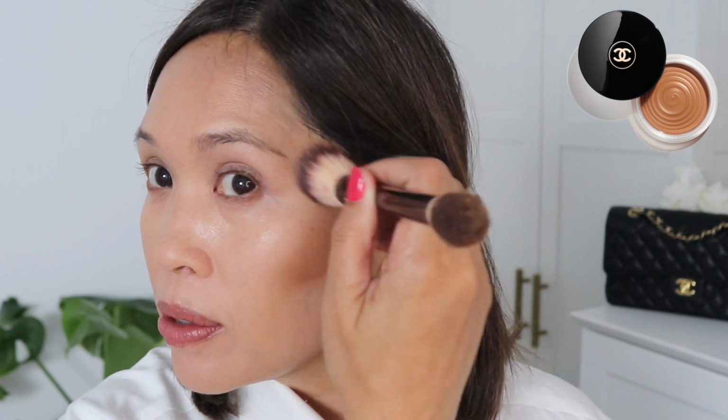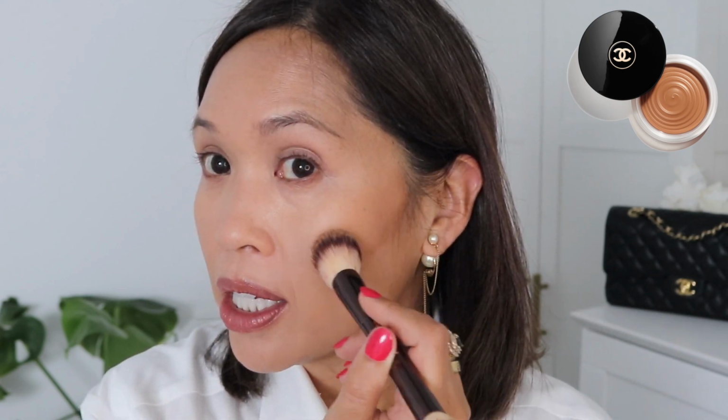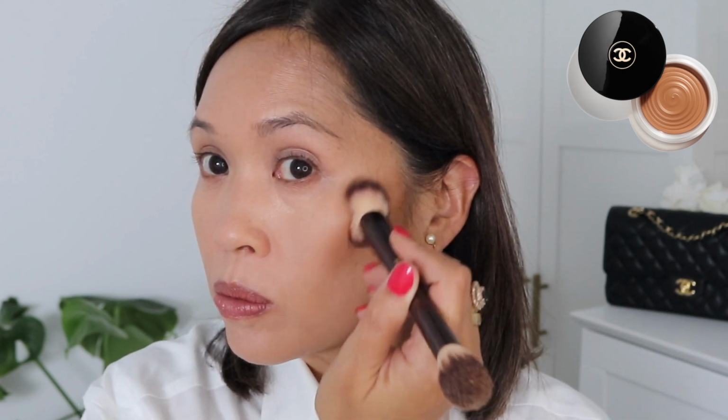And then we'll take the lighter shade, just apply it here so you can see. It's actually, let's do this. I'll apply it here. You can see what that looks like. So you've got this lighter shade versus the deeper shade. So you can see why I want to blend it in with this. So I'm just taking the lighter shade and just buffing this in. So you can see the difference there.